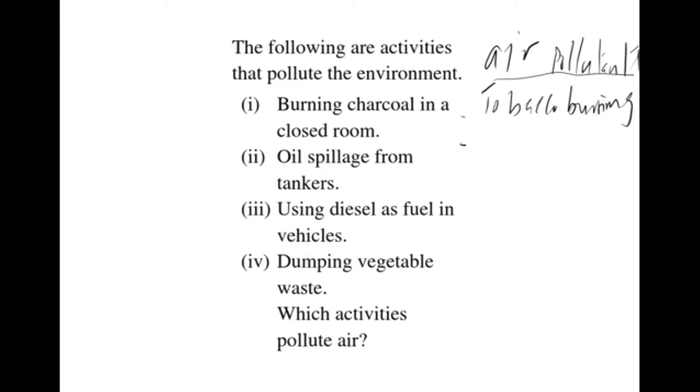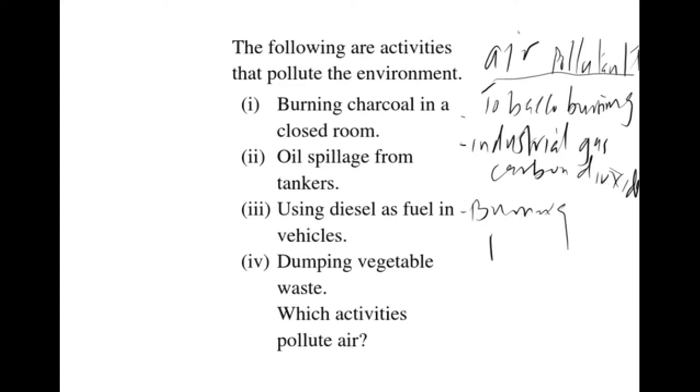they will include things like industrial gases, gases like carbon dioxide, carbon monoxide, sulfur dioxide, all those waste gases that are produced from the industries. It will also include burning of plastics and tires. They produce gases that usually pollute air.